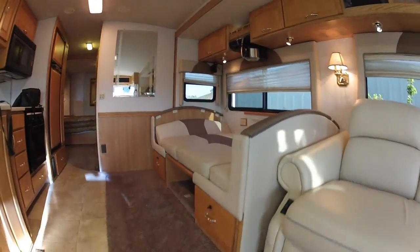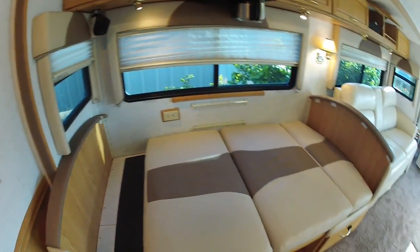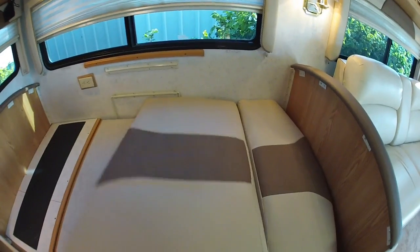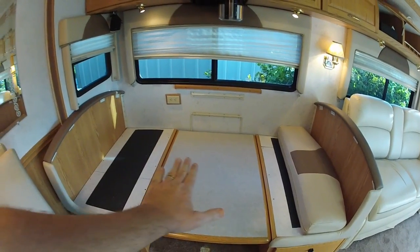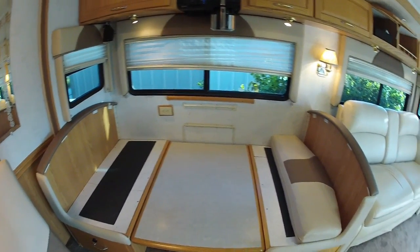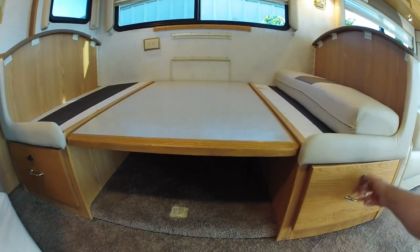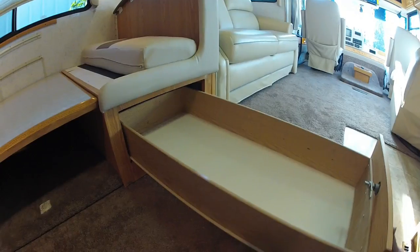And of course the dinette, to put the dinette away, you just take the sofa cushions out and you can see the table stows away. I don't want to try it with one hand. The table just lifts up and fits into that slot, and the leg goes down and attaches to the floor. You put the cushions back and you're good to go. So that's how the bedding works. There is storage underneath the beds, and it extends quite a ways out.